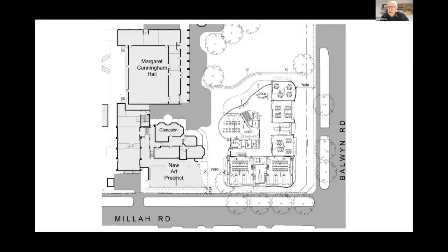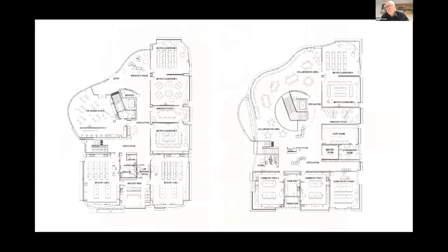So this is the plan of the building sitting on its site. It sits on the corner of Miller Road and Baldwin Road. And you can see the curved bounding structure of the facades in this very organic shape, and fitted into that the programmatic elements that we talked about earlier. Next one.